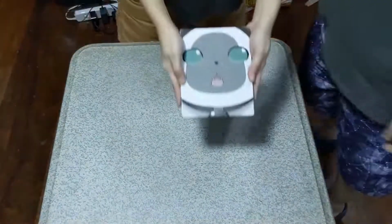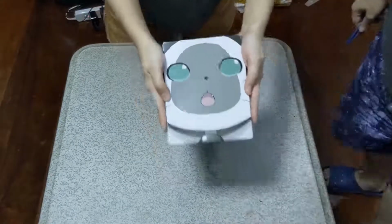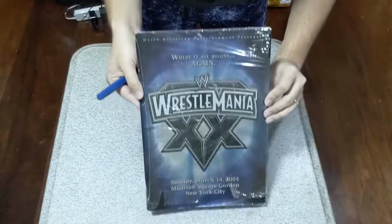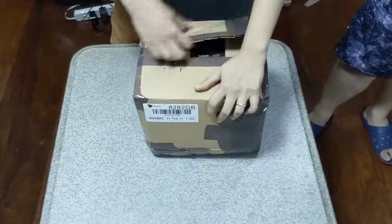Amazing. All from Buy&Ship. And look, it's Rollo from Tails. I now have a steelbook of all the mascots. I had a hard time finding that one. Found it in Italy. And this one is a magazine for WrestleMania 20, my very first WrestleMania.